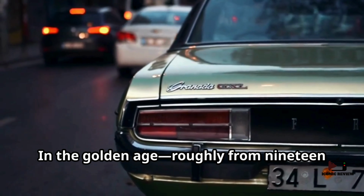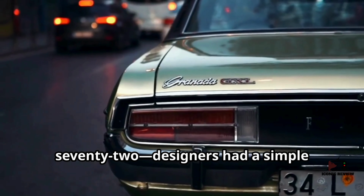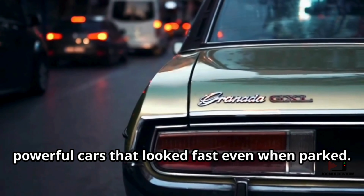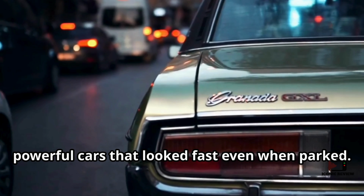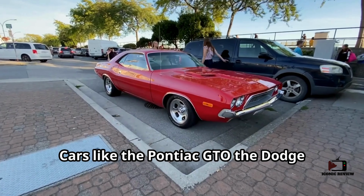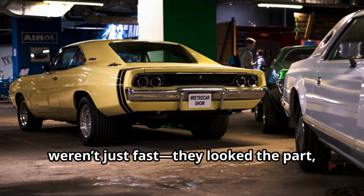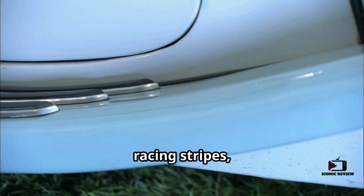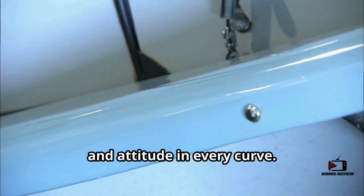In the Golden Age, roughly from 1964 to 1972, designers had a simple mission: build bold, powerful cars that looked fast, even when parked. Cars like the Pontiac GTO, the Dodge Charger, and the Plymouth Roadrunner weren't just fast, they looked the part too. Hood scoops, racing stripes, chrome, and attitude in every curve.